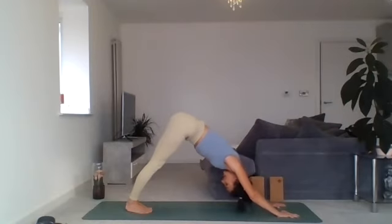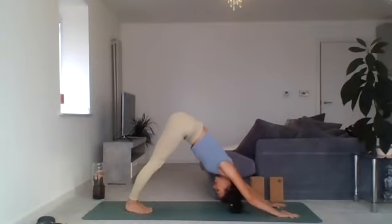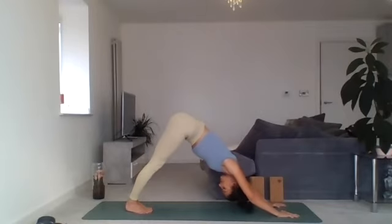Hands and feet pressing down and away. Really pressing the mat away from you with your hands, finding space through the shoulders. Relax the head and the neck. Let the head and the neck release any tension here. Just let it hang heavy. Keep reaching the hips up to the sky.